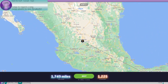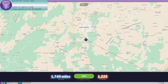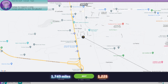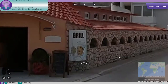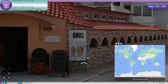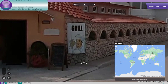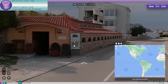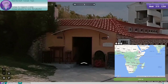But now it's saying that it's... Okay, so it's not repeating the round, because now it's saying that this crusty chef, this crusty grill man, is in Mexico. Okay, where's Krusty Grill Man gonna be now? This is super hard mode, because it's just gonna show me the same place in Panama. And it'll be, I don't know, Ethiopia.